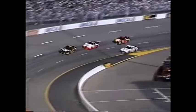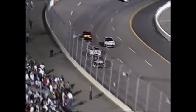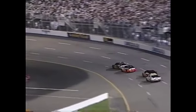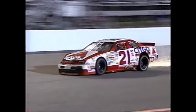See Rusty move up now when he sees Waltrip coming up there. Ooh, look at that car, getting caught. Ooh. 21 car in the wall, turn two. 21 in the wall, turn two. I saw him, something blew a tire and he went in. No caution. I can't believe that. There must be parts everywhere.